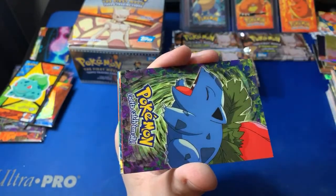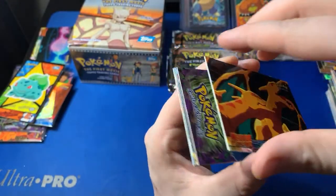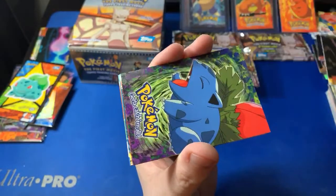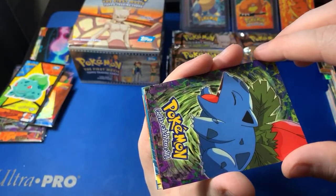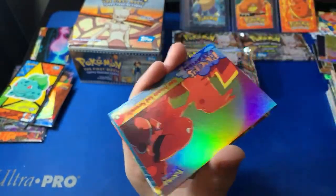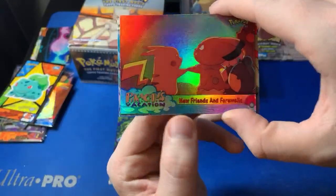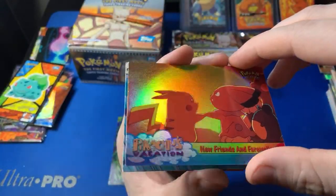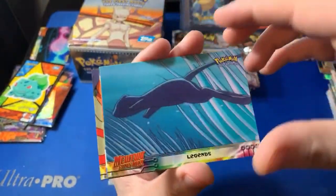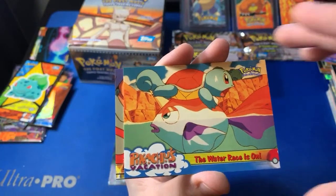The fight rages. Another Ivysaur. Wait, was there a card behind here, too? Rescuing Pikachu. And a holo. New Friends and Farewells. I really do need to watch this movie again, because I really don't remember anything from the Pikachu's Vacation movie. The water race is on.